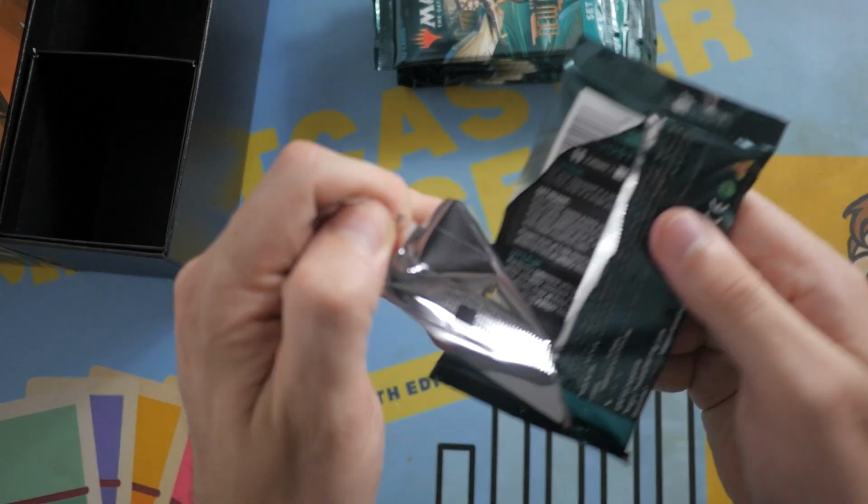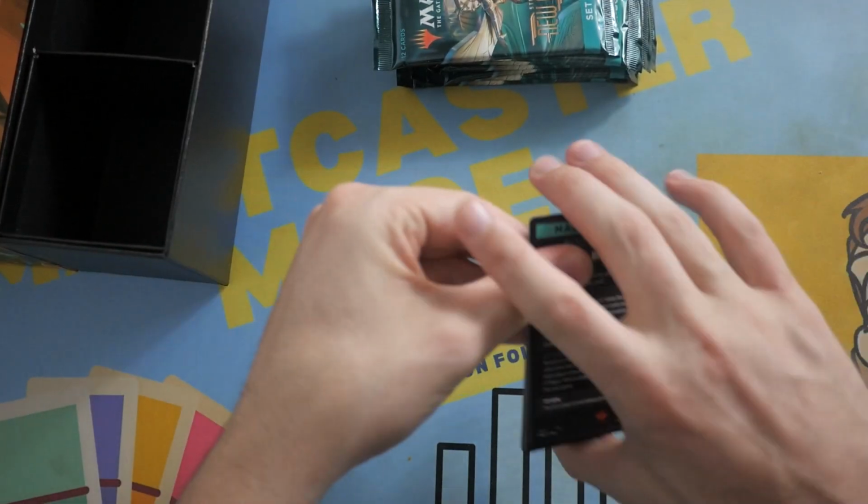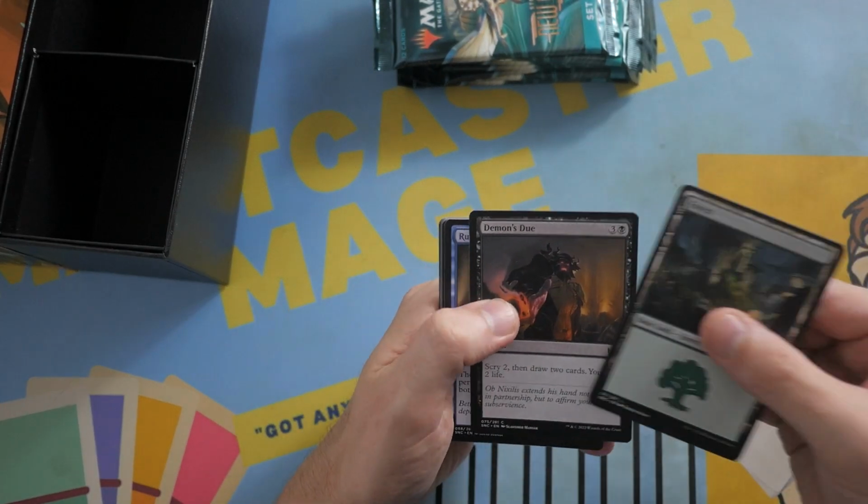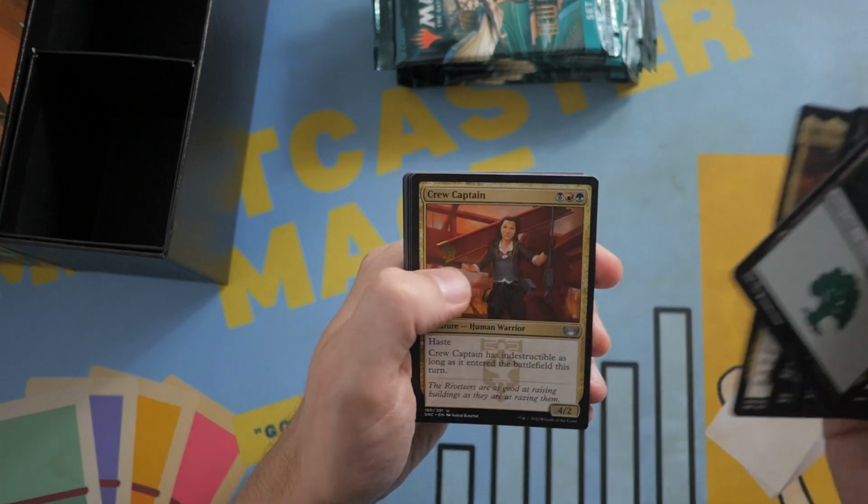Okay. Streets of New Capenna. Let's see what we get. Hopefully we get lucky here. So there's our art card. Okay, run out of town.